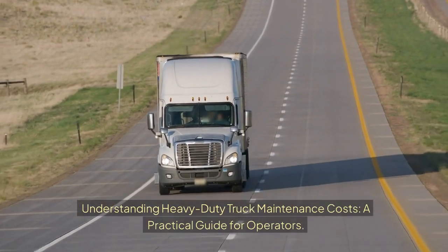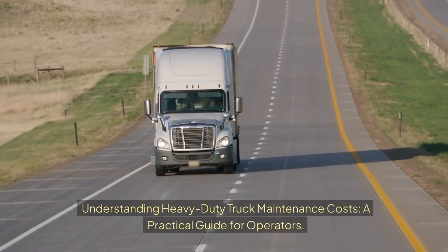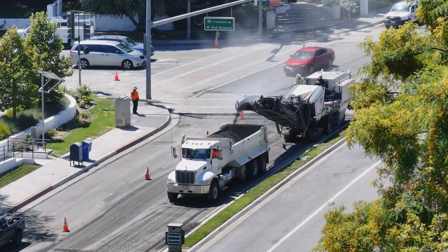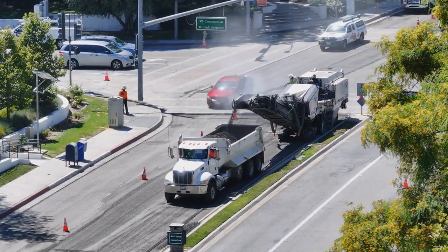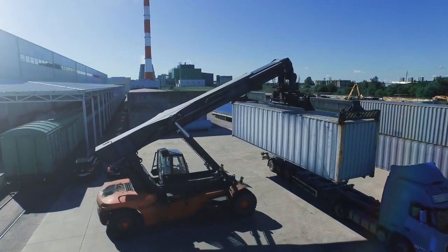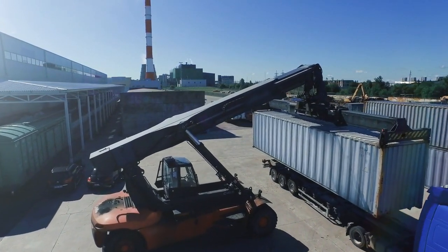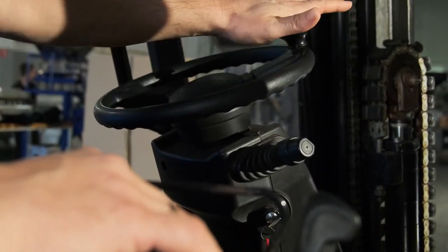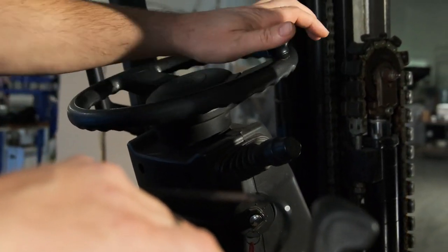Understanding heavy-duty truck maintenance costs, a practical guide for operators. Keeping heavy-duty trucks on the road isn't cheap, but understanding maintenance costs is key to running a profitable operation. Repairs, routine upkeep, and unexpected breakdowns all add up, impacting budgets and timelines. For trucking businesses, every dollar counts, and staying on top of these expenses directly affects your bottom line. In this video, we'll break down what you need to know to manage and reduce these costs effectively.